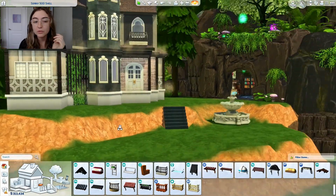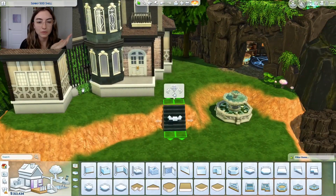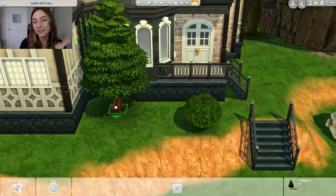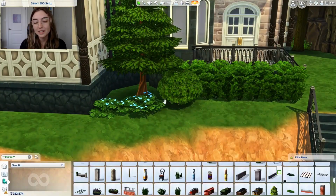What you're not allowed to do is use CC, or make a basement, because that's really just going out of the realm of a shell challenge. And don't change existing walls, which I did not do. And then upload using the hashtag Sunny500shell.